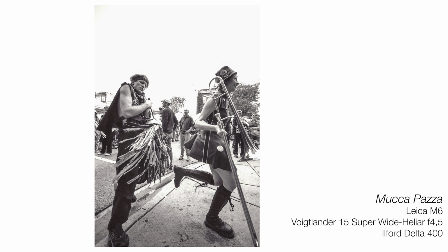I'm not really sure exactly, but this was made on film, Ilford HP5. It was made with an M6 that my dad loaned me. And I used the Voigtlander super wide Heliar for this picture. And I did overexpose it a little bit, I think, but the kinetic action of the photograph is one of the reasons that I chose it to show you today, because I think it is kind of emblematic of the kind of stuff that I like to shoot. So there you have it.